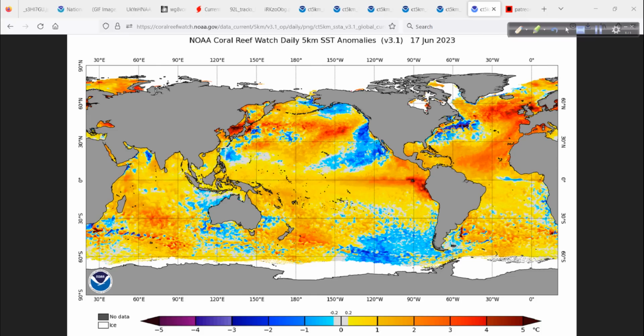So this is really, really important to note as to why we're having what we have now with a system here, another one coming off Africa. It's the consequence of a very warm Atlantic.